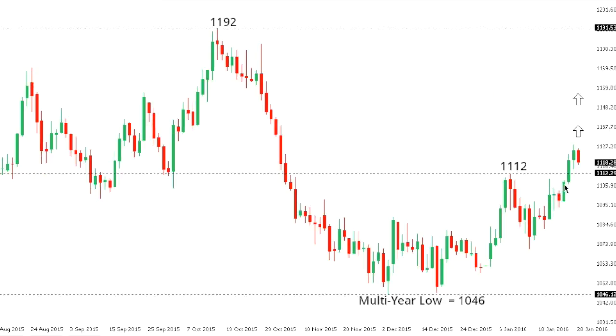Gold. So gold has seen a major breakout in recent trade after taking out key resistance at 1112. This sets the stage for the next major upside extension towards 1192, that high that we saw back in October of 2015. At this point, look for setbacks to be very well supported ahead of 1080, while only back below 1070 would really compromise the newly adopted bullish outlook for gold.